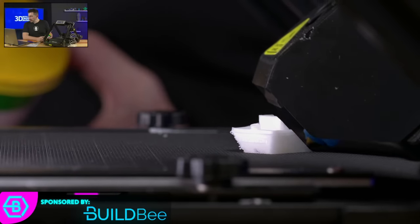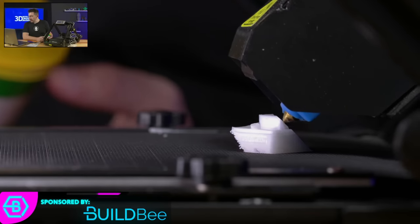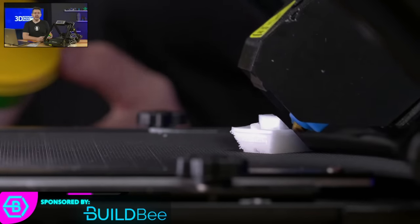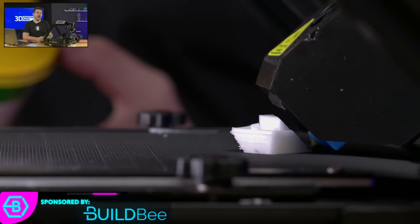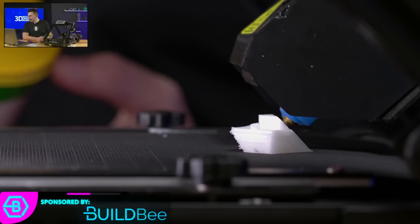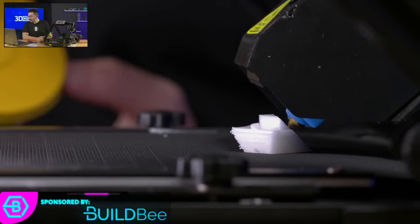The Atomic Soul: anyone got info on the UV resin extruder? The one we were talking about, you want Massivit. M-A-S-S-I-V-I-T. Massivit.